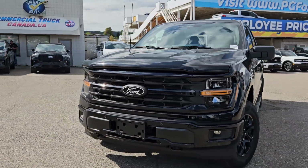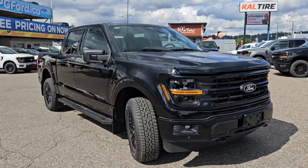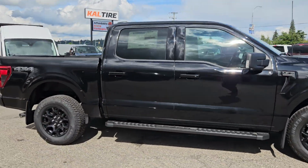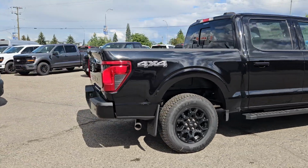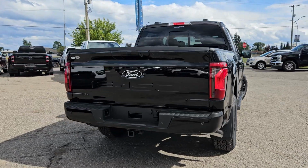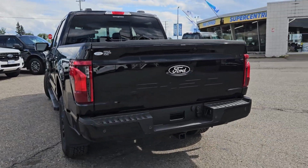This is Emily coming at you from Prince George Ford, and today we are looking at the 2025 Ford F-150 XLT. Coming in this nice black coloring, this vehicle is powered by a 3.5-liter V6 EcoBoost engine, has four-wheel drive capabilities, and comes equipped with the black appearance package, tow and haul package, and the bed utility package.